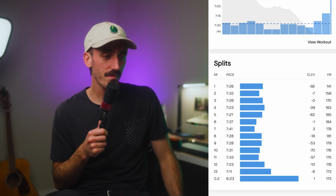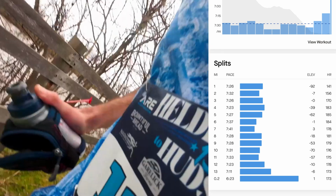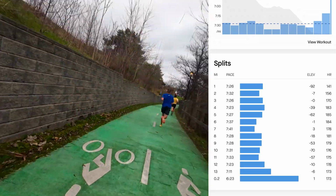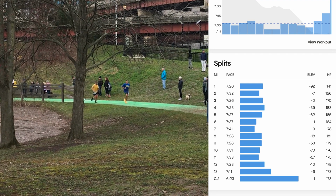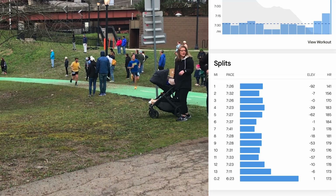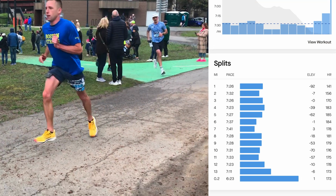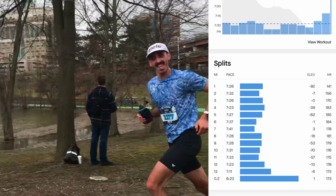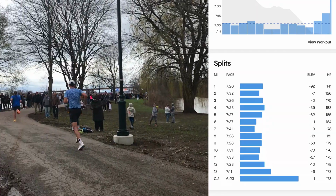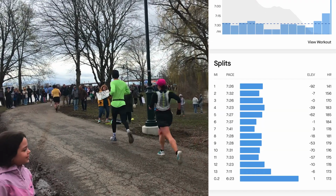But I'd say mile 11 is when I was like, you know what, let's see what we can do. And I'm not gonna lie, I told everyone this at the finish line. I was telling people I made that decision at 11. Let's kick, let's give it a little bit. And I swear I looked down at 12 and it was 7:23. It was not even that much faster. And so, it's a good sign. I was working hard enough where I tried to kick and it was barely faster.